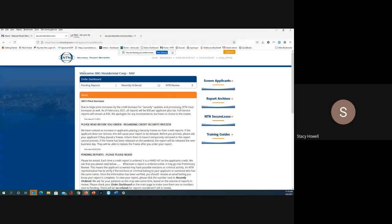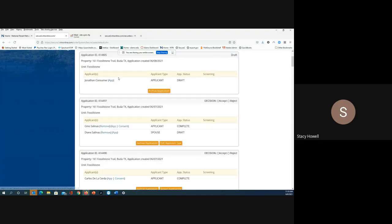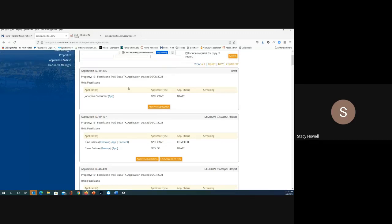All right, so this is actually what you'll see. Welcome, JB Goodwin. Secure Lease. You can see I filled in one here as well. You can see there's no consent here like I was talking about before. Here's one, but there's no consent form here, and it's in draft status. So Jonathan can't be screened yet because he hasn't consented to it.